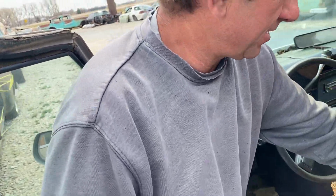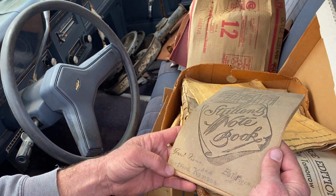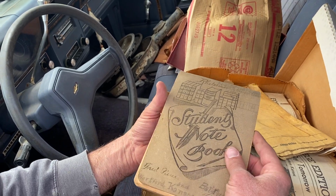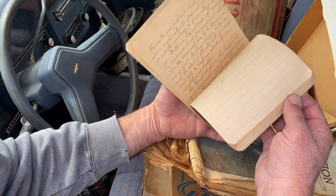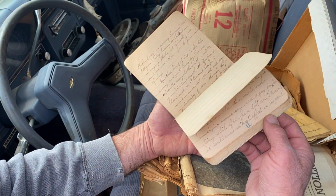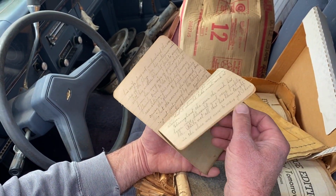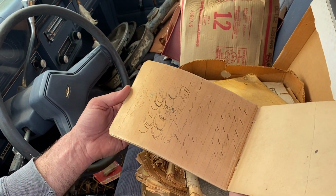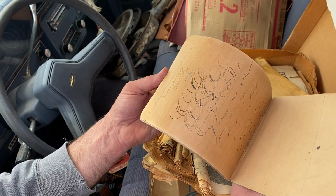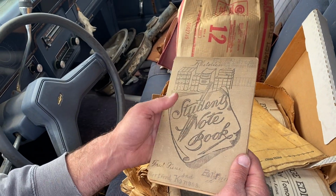But what else is in here? I don't know. Let's see. We've got a student notebook from Hartford, Kansas. This looks really old. I don't know if it's dated or not, but let's see what's inside here. Some notes. Somebody with really good handwriting. That's what it looks like, just a lot of notes. Don't see any dates on anything. But it is definitely got some age to it. Really fancy penmanship even. Too bad that's not dated. It looks really interesting.